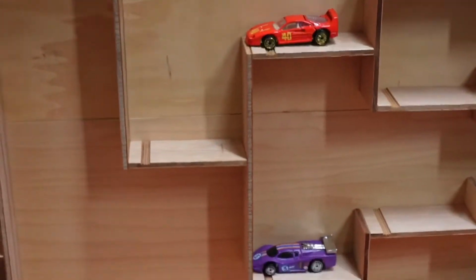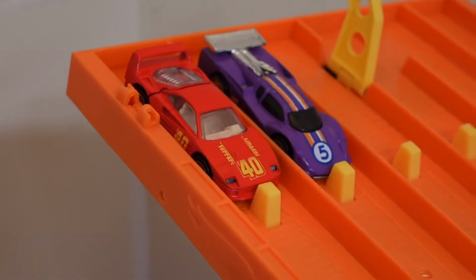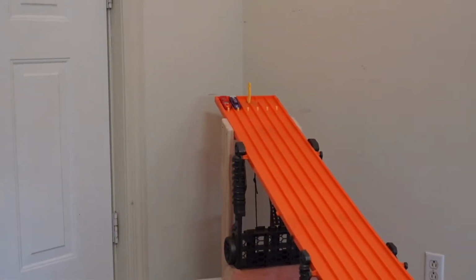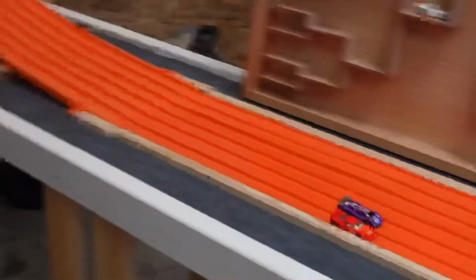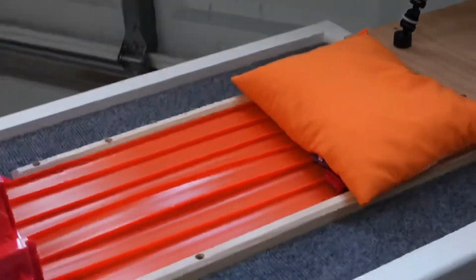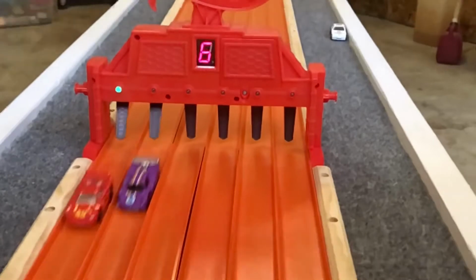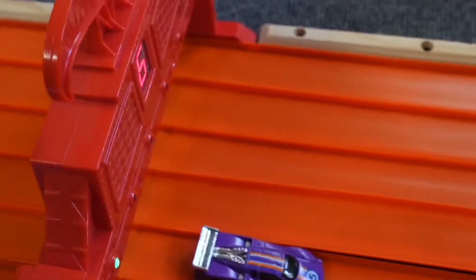This one ought to be good. GT Racer lane number 5, F40 in lane number 6. On your mark, get set, go. Pretty tight race all the way to the end. Looks like the F40 is taking it. Go ahead and do a lane swap. Run them one more time.